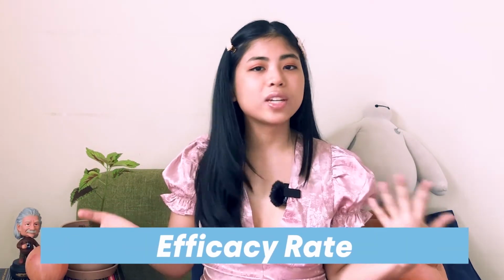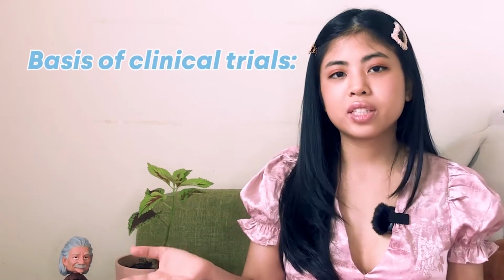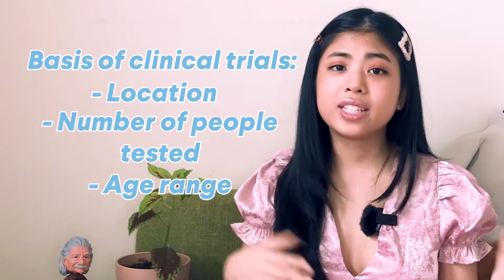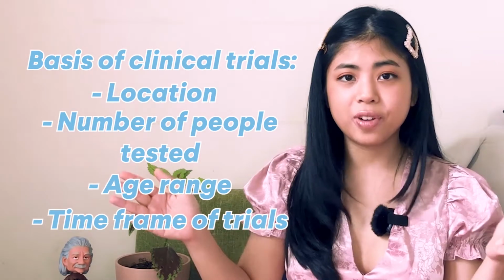The first thing you might want to look for is efficacy. What is the efficacy? And the second thing is, what is that efficacy based on? And by that we mean, what was the clinical trial based on, like locations, number of people, age range of people, the time of when the clinical trial was held, like which time frame.